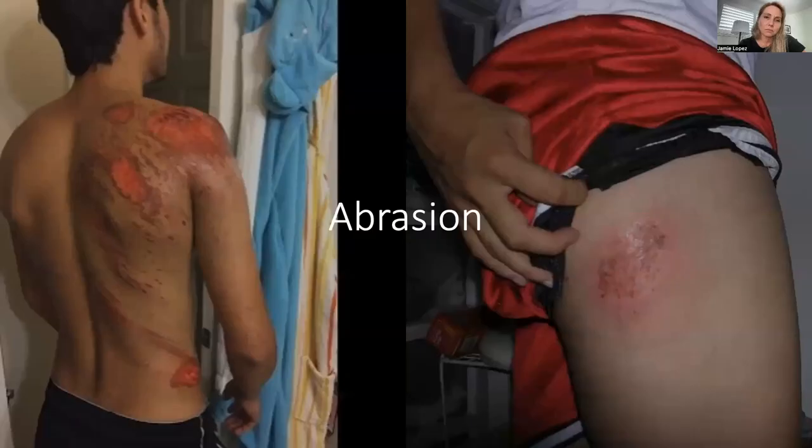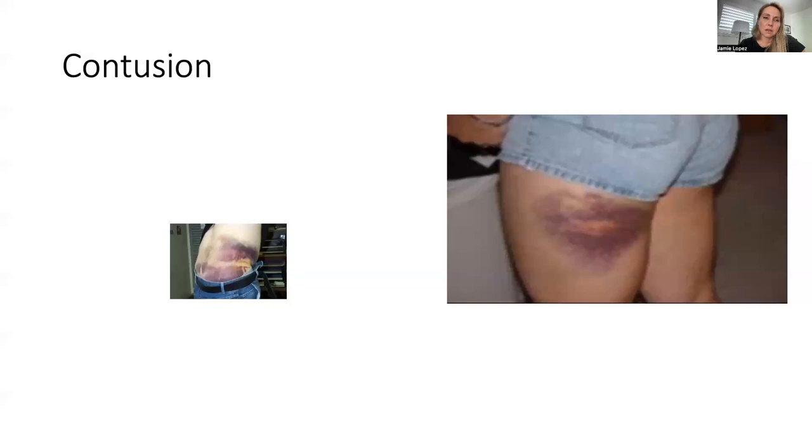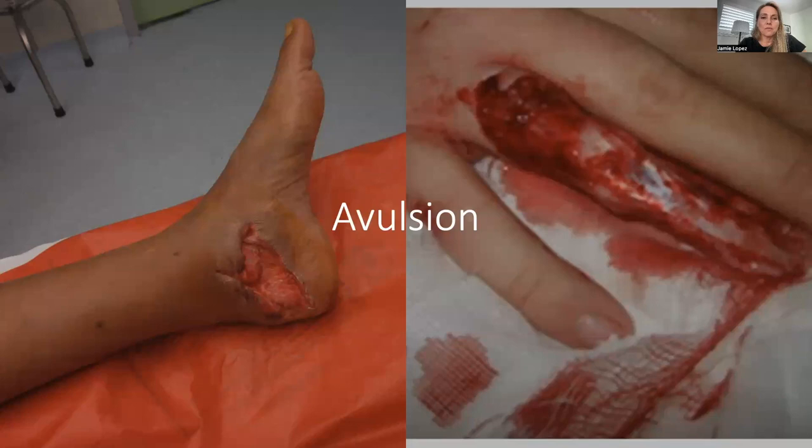So more pictures of abrasions, contusions. Contusions can be really big. That definitely indicates internal bleeding on this one here, the guy. More avulsions.